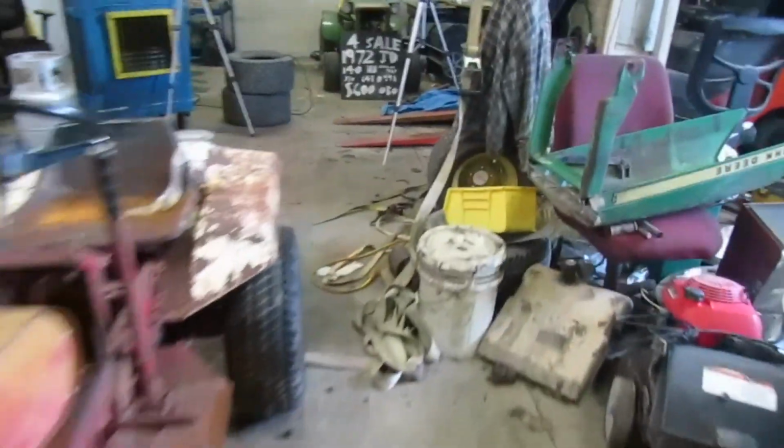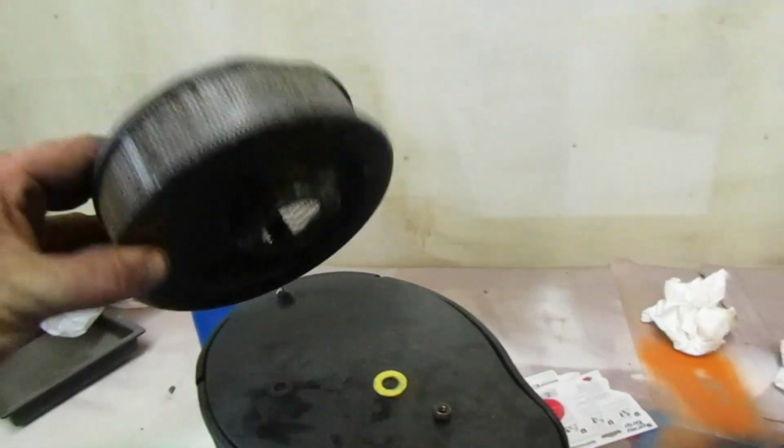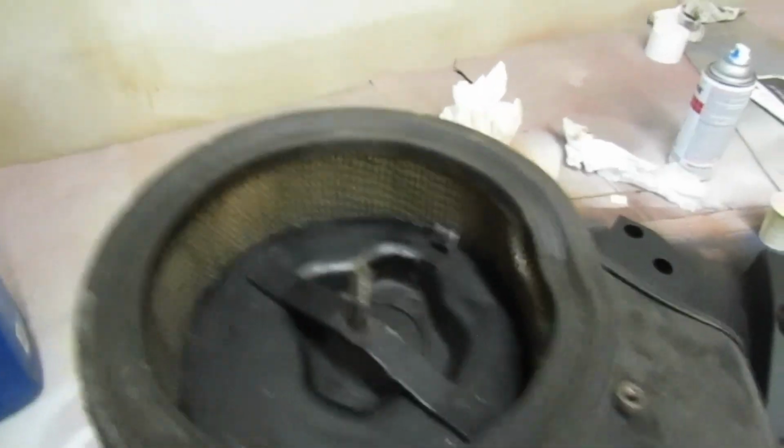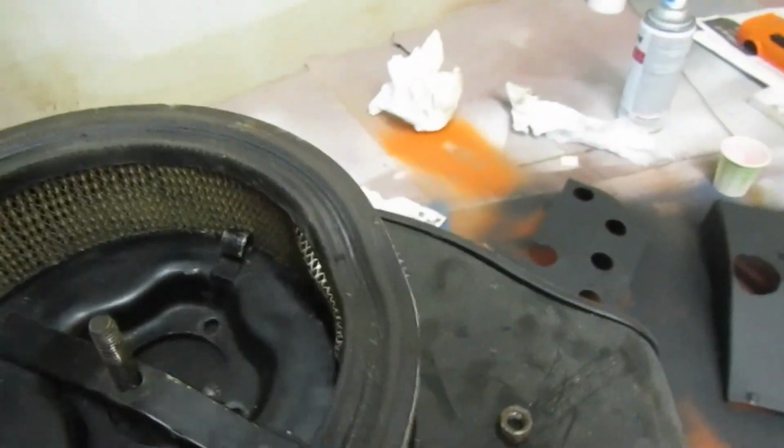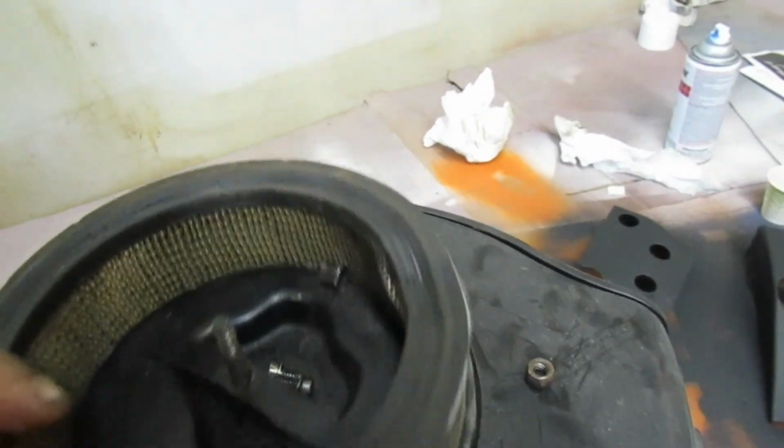I have an air cleaner cover. I've been kind of going through the shop looking to see what I have while I've been doing this. I've got a lot of 100 series parts. I've got this right here, the air cleaner cover. I've got that painted. Right here's the base. I just dropped all my screws. Oops. Did I pick them all up? I think I got all my screws. I'll have to look later. There's one. There's two. There's three. Cool. We've got all three.